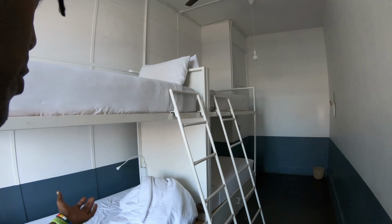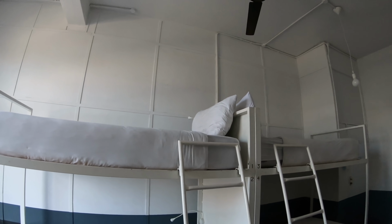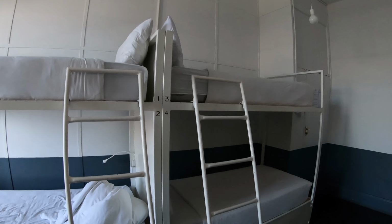This is the place where I'm staying. Last night I had no one staying here with me, which was pretty cool. Nice quiet place for super cheap. I don't exactly remember the cost, I'll put it down below. But let's go walk around and explore this hostel really fast.